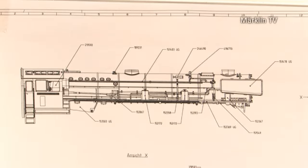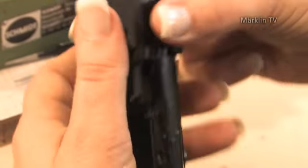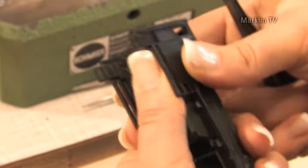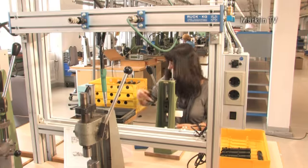On a drawing containing a general survey, all the construction elements and their numbers are indicated. Although the locomotive is mostly made of metal, there are also some parts consisting of plastics, like the cabin.